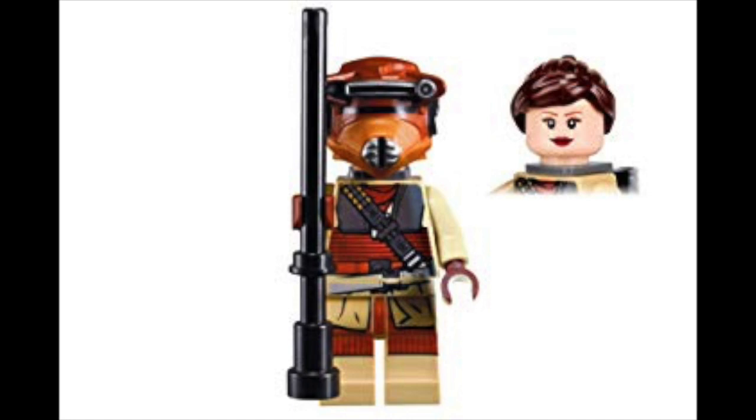Starting off at number 10, we have Bouche Leia coming in at $25. Really cool fig. I think we've said this before, but that whole set of Jabba's Palace is just a great set to buy. All the figs in it are awesome. Bouche Leia is awesome. That's from the 9516 Jabba's Palace. Other good figures in there too, but Bouche Leia starts at number 10.